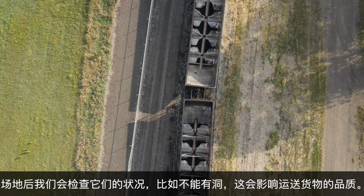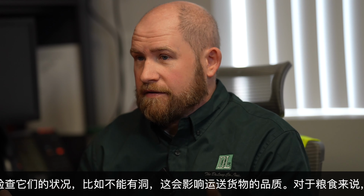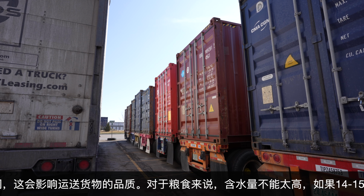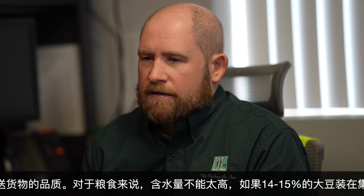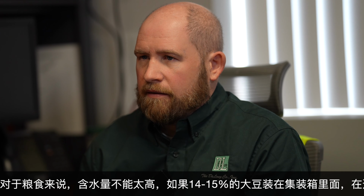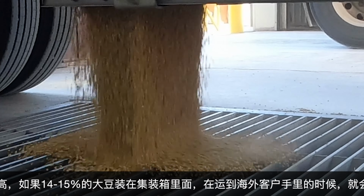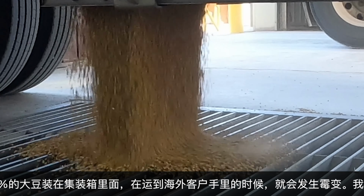So the container comes in, and it's got to be a seaworthy container, a good quality container to load. We have to deal with those. Can't have holes and things like that in it. As far as the grain products, we can't have high moisture grain. We don't want to take in 14-15% moisture soybeans and put them on a container because they'll be moldy when they get overseas to our customers.